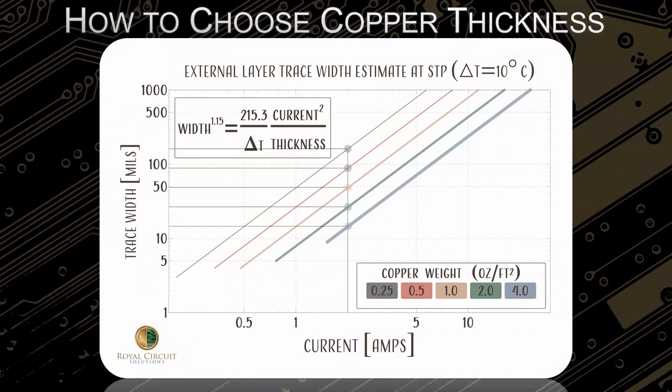You have to look at how your components derate, the nearby components. Do you have a temperature sensor running near this high current trace? I would hope not, but what about your capacitors? They derate with temp. So there's a lot of different reasons that you would not want your temperature to go too high. Anyways, in our blog, you will see that we created a bunch of these charts based on their data.